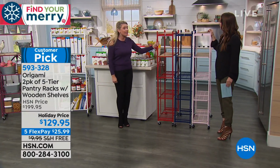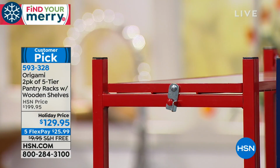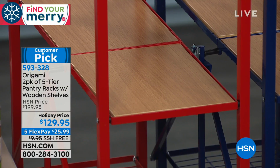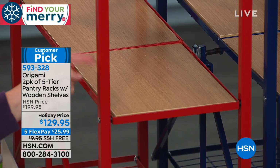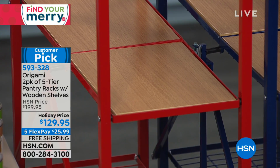And then again, that fun, I call it fire engine red. I feel that Origami has nailed the color red. It's the number one accent color in the kitchen. And the cool thing about this is if you picked up the 4-drawer in the red, this is going to match it perfectly back to that. So all Origami is consistent when it comes to colors.